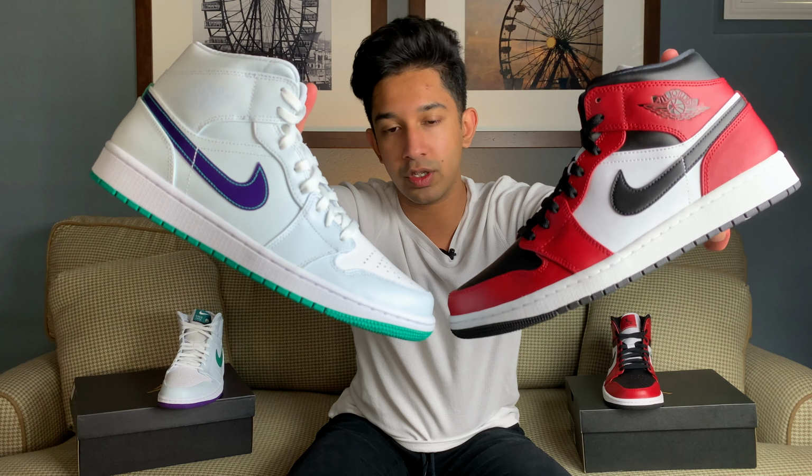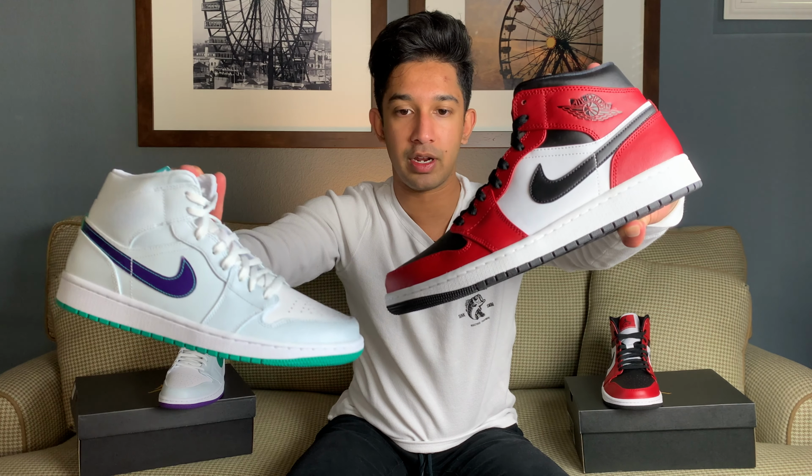Of course, I don't think I would pay resale for the Luka Doncic. This was just a personal pair that I wanted to cop, nothing for resale. But I knew these would sell. They were super limited, only dropped on 2 websites. So I got these in hand. And if you guys get a chance to cop another Chicago Black Toe, I definitely recommend it. These are gonna go up in price down the line. Of course, a lot of people are saying that they are.